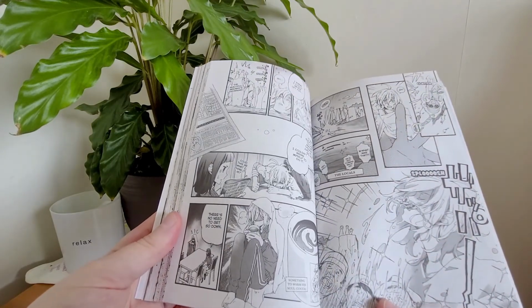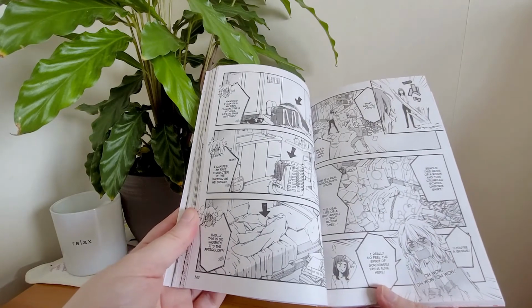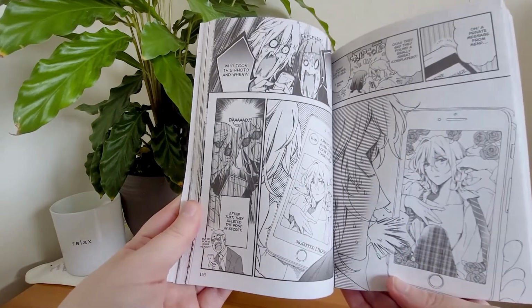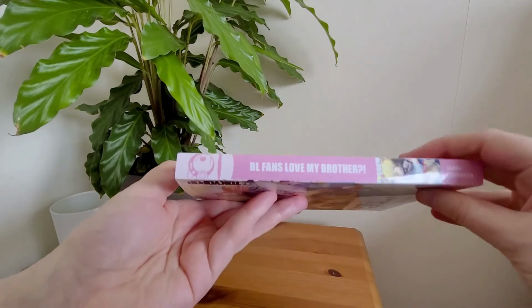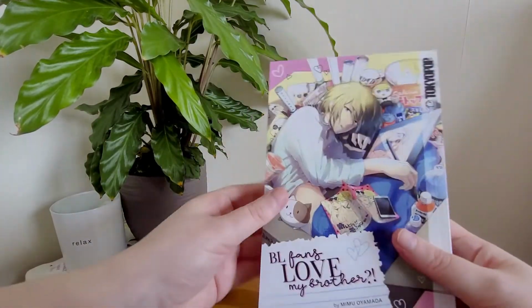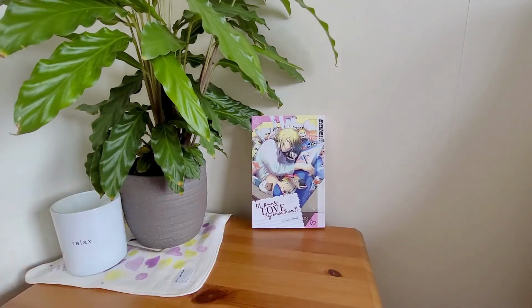So yeah, this has been a really great read. I didn't have any expectations, so I didn't really know what to expect, and I just loved it. I don't know if they're going to have any more, if it's going to be continued, or if it's just a one-off, and I'd be fine with it just being a one-off, because the character development of both the brother and the sister, and of their relationship, is also something that I loved.